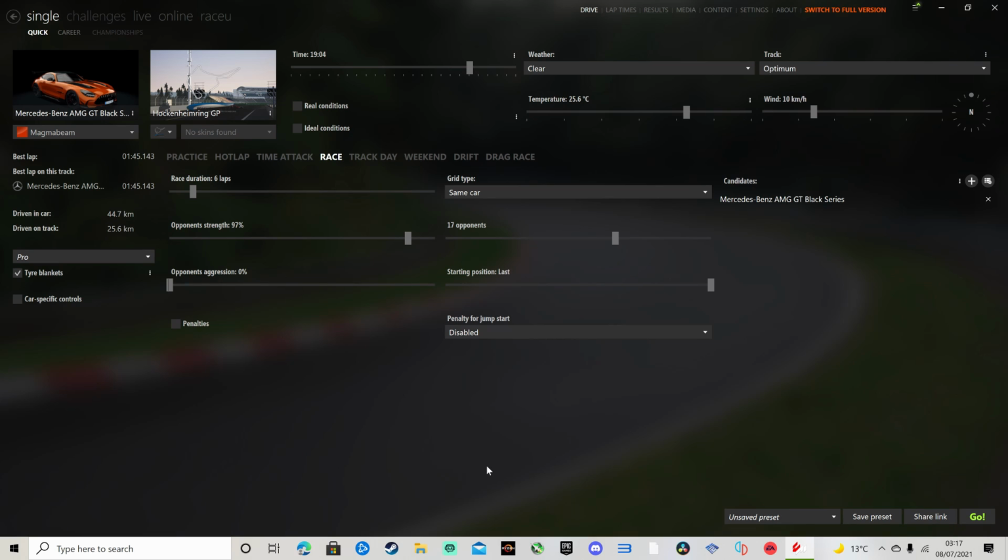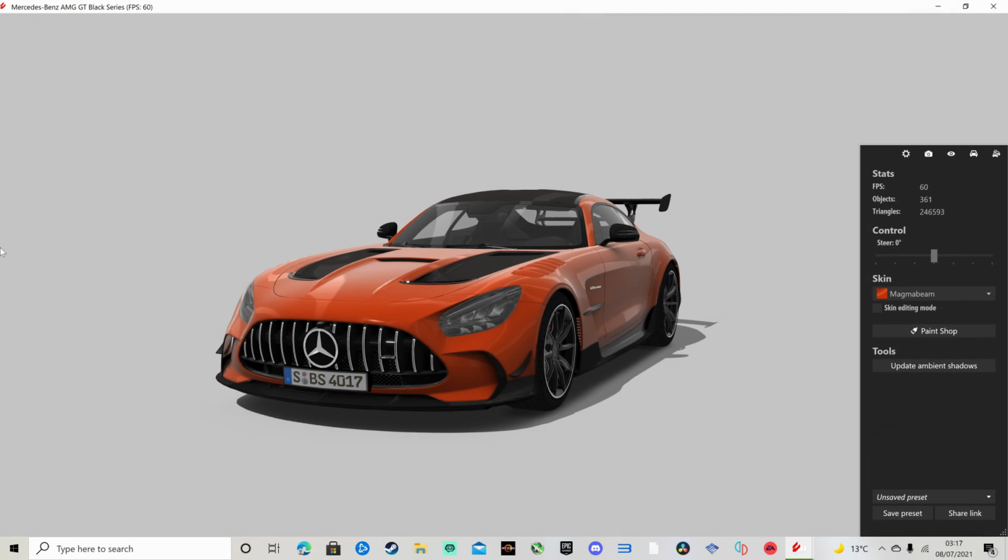And today guys, we're going to be going over to good old Germany to the Hockenheim Ring, the Grand Prix version, and we're going to be in a Mercedes-Benz AMG GTR Black Series. Let's take a look at what we're going to be dealing with today. And there she blows, the great old Mercedes. What a track weapon this is.